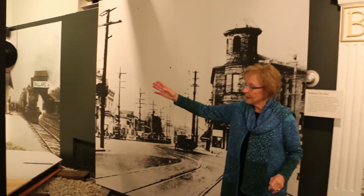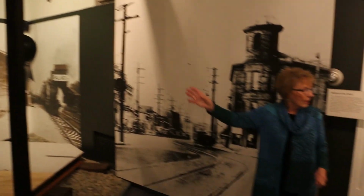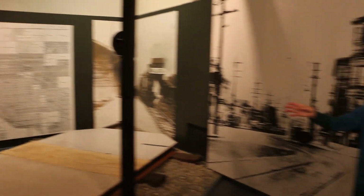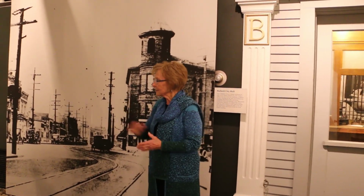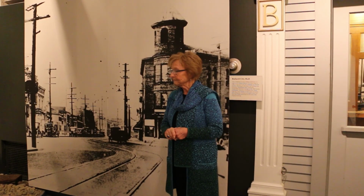And this is the, what do you call that? The platting map of Ballard. Look at that. Doesn't that look square and straight and Nordic? To me, when I look at that, that is so typically Nordic. There is just nothing but square orderliness there. And that's the platting map, the city map of Ballard.